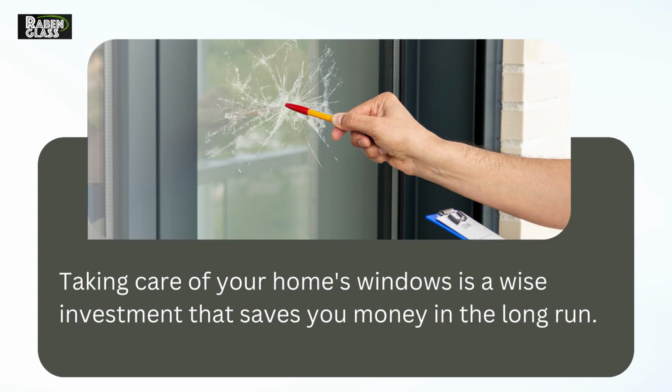Taking care of your home's windows is a wise investment that saves you money in the long run.